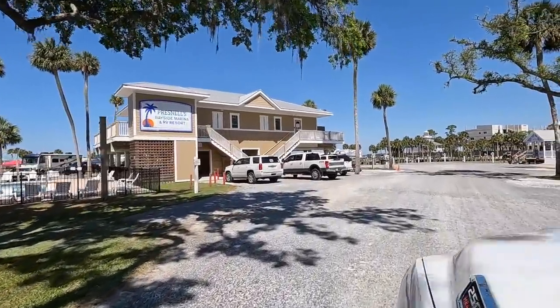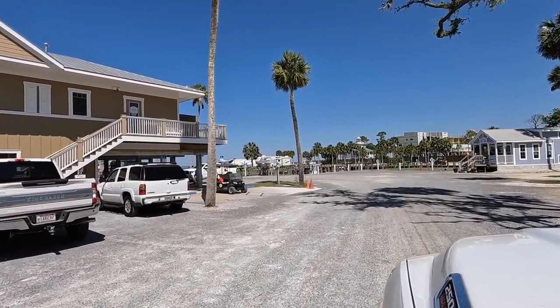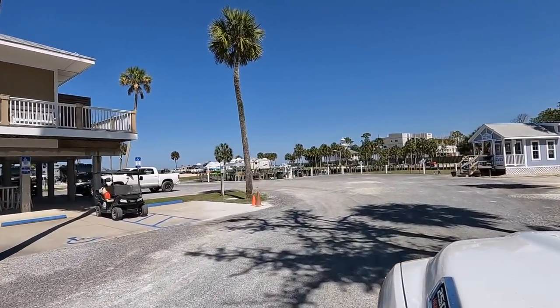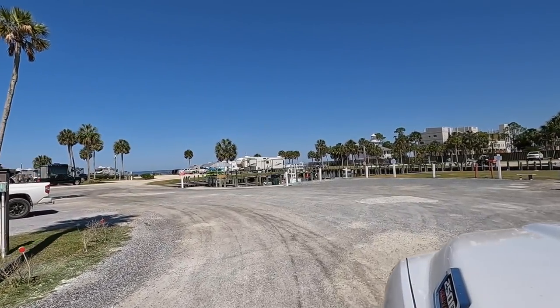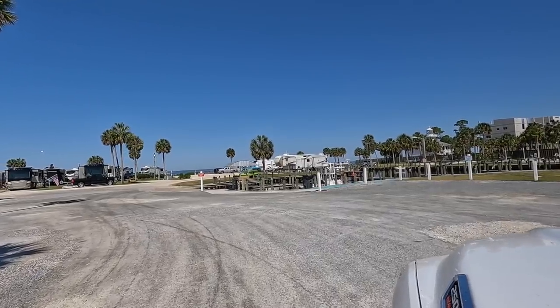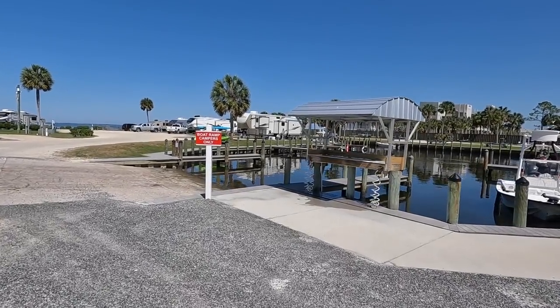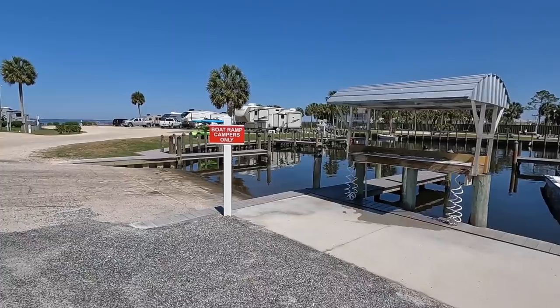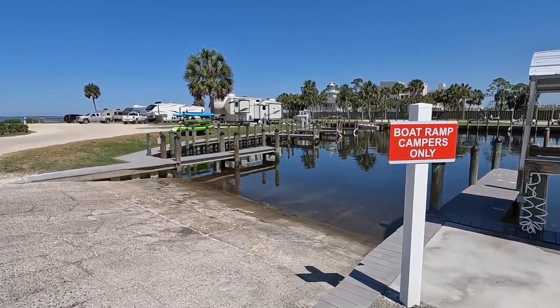They have a marina here, so you can bring your boat. They have a boat launch. But you can rent boats as well. Yep. Pretty cool. Pretty cool place. All right, we're going to park here and just go walk around. Really nice looking boat ramp here. They even got a fish cleaning table. This is for park use only, though.